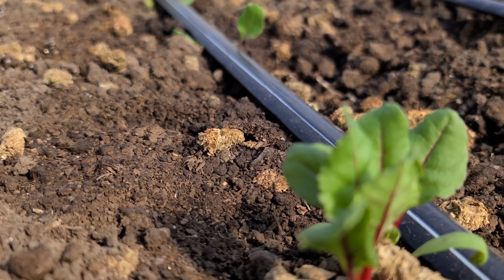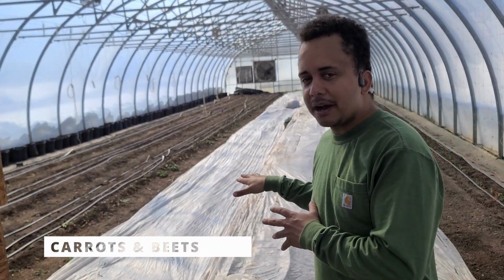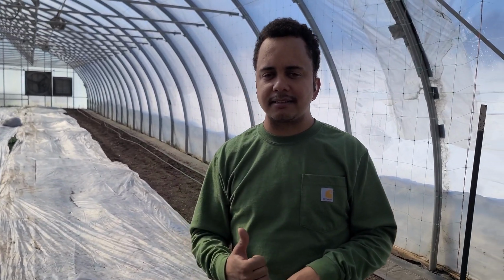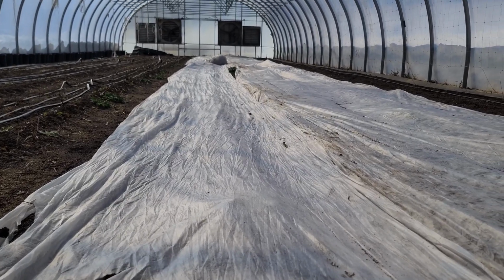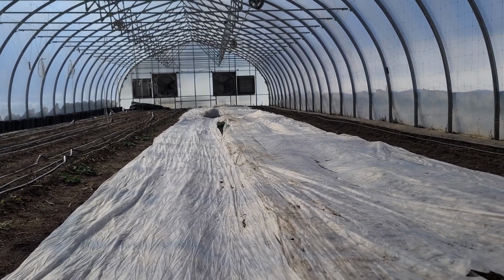Now, I want to share with you the other varieties here that I have, and that is carrots and beets. If you notice right behind me, this white thing is because the carrots, I just planted them, and I cover them with a row cover so I can protect them from the harsh cold weather that we have right now in Colorado. And so right here, as you can see, we have them protected.